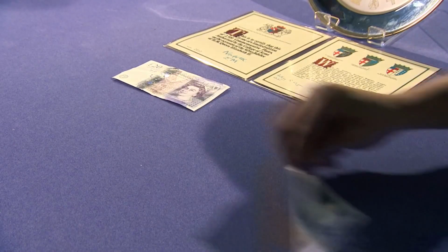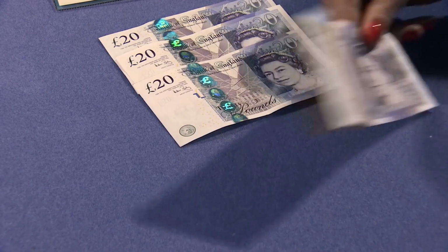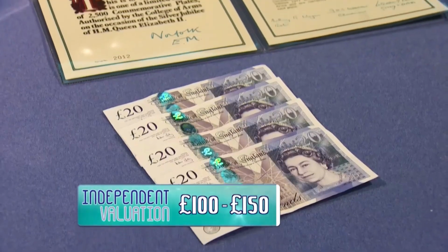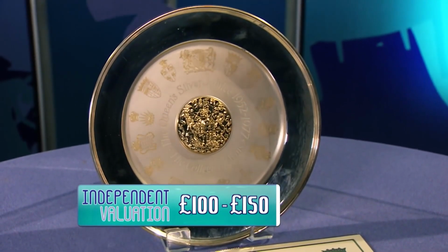20, 40, 60, £80. Now, before you agree or disagree, the reason I've straight away put that down is that this is a solid silver piece. Yes. So in its own right, it is worth something just because it's made of silver. So £80 is my opening bid. How do you feel about that, Paddy?